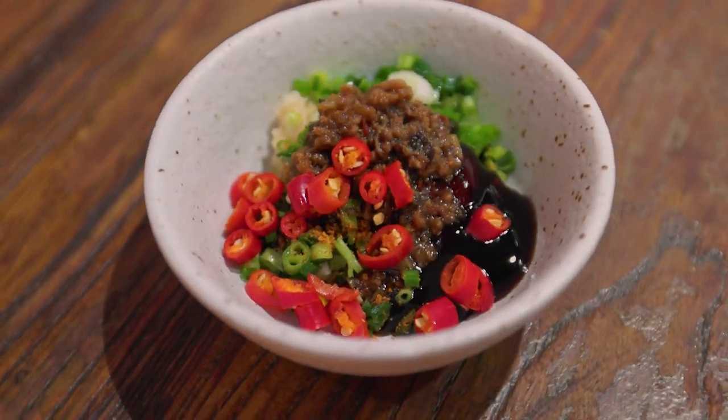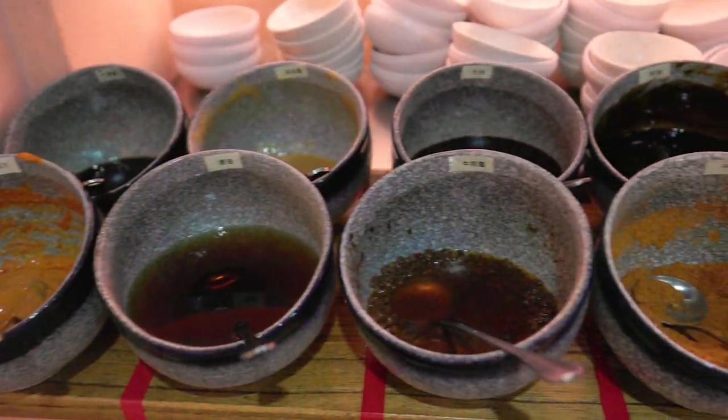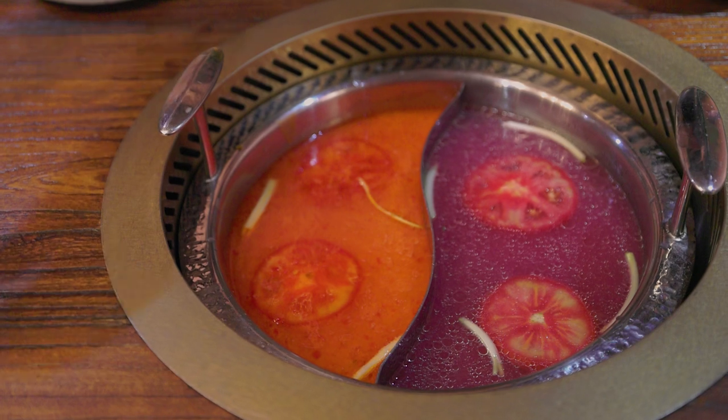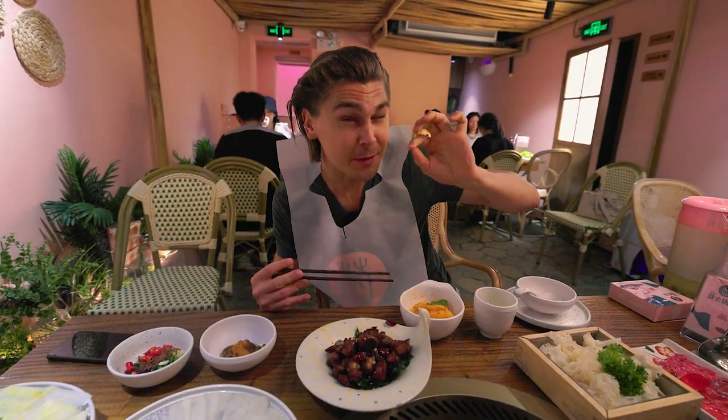It's lovely, you can go and pick your own stuff in the background, pick everything you want inside, and you have this nice combo of really cool stuff. You can try a lot of tastes together. Oh yes, we're getting hot pot ready. Fantastic, we're getting the meat in here. I'm still waiting for some of the amazing hot pot. I want to try this before it gets too cold.